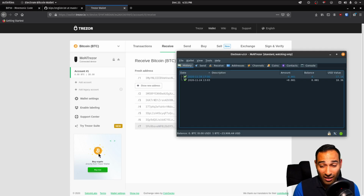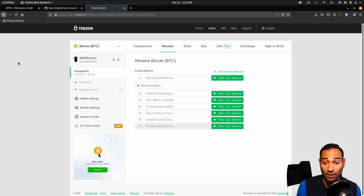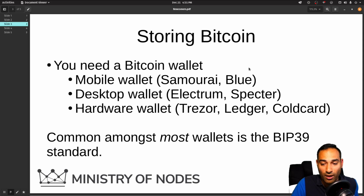I would strongly encourage you to start playing around with Bitcoin wallets and getting comfortable with them and understanding how to receive Bitcoins, but also how to spend Bitcoin. That is something that you should get into the habit of doing. Never give out your private keys and your seed words to anybody, as well as the passphrases. So just be mindful of that.